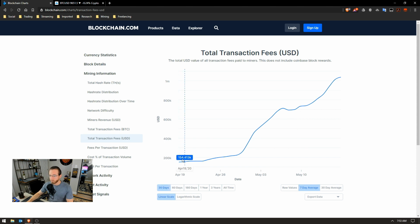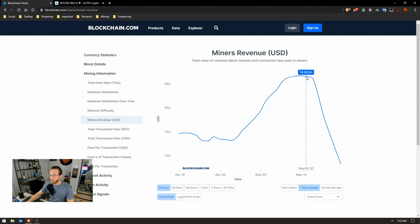So over the last 30 days, the hash rate has been going down. And obviously, since there's less hash rate, that means that the transaction fees have been going up. So this also makes sense and correlates with the actual hash rate, right? The total hash rate coming down, the miner revenue coming down because there's less hash rate.